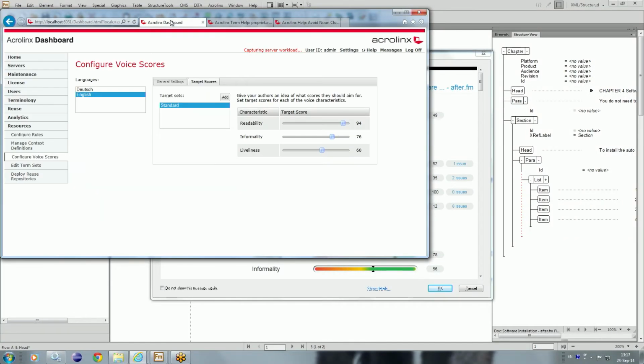Okay, so if I would change the domain, so to say, I might get completely different results in the scorecard. Yeah, I mean the idea is that you can define different target audiences. If I jump quickly to the Acrolinx dashboard here, you can see how I have just English and German loaded on this machine. We support 6 languages in this complete range, but with English, and I think with German, I have a number of different voice targets set up for different types of content. So we might have a different voice for our marketing content than we do for our publications content, for example.